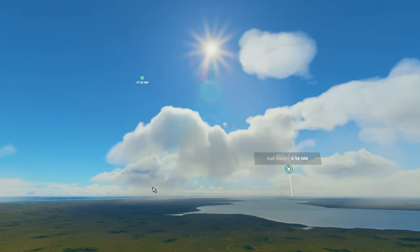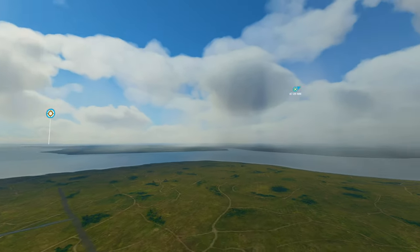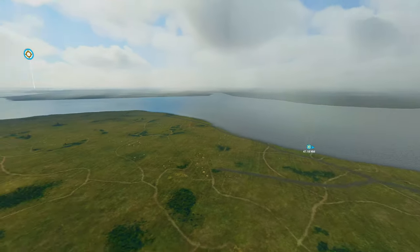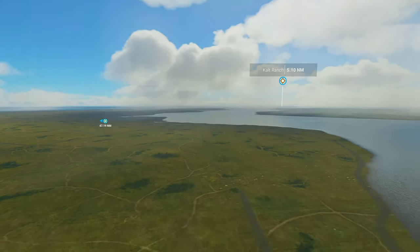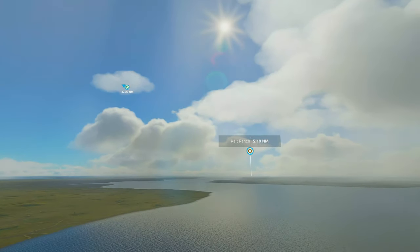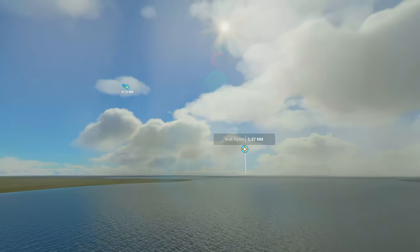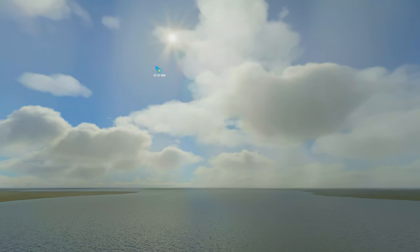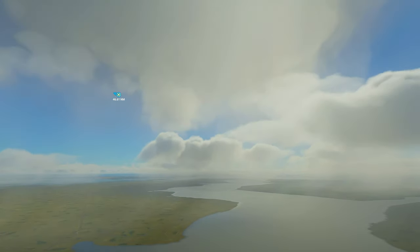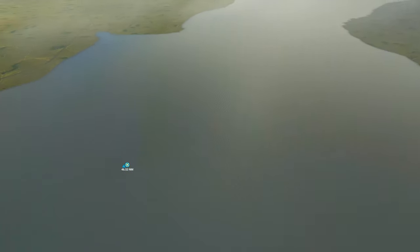There he is. No, oh, there's a sun. Okay, so there might be something to reflect off of. I go over this direction, maybe. Okay, that's starting to look a bit more interesting. Not really getting a reflection. Again, I think clouds are in the way or something.